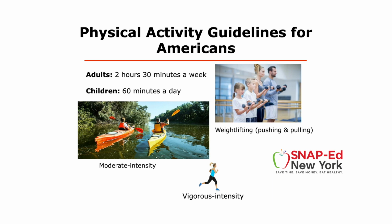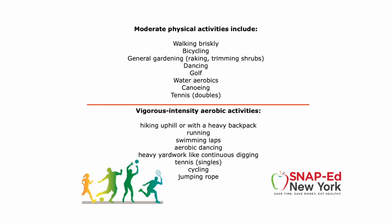Pause the video and write down a few activities that would go under moderate and vigorous activities. Did you have some of these activities on your list? If not, pause the video and write down a few to reference next time you are thinking of a way to get active. Now, let's move on to our grocery planning.